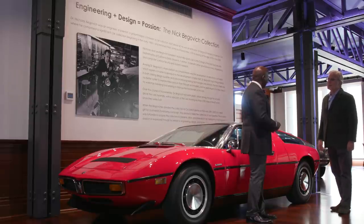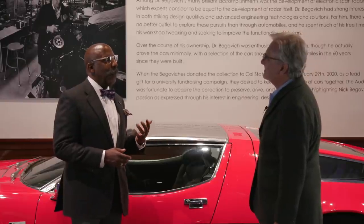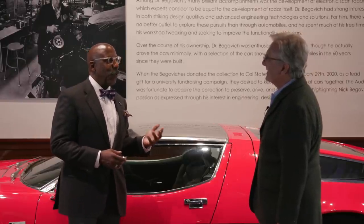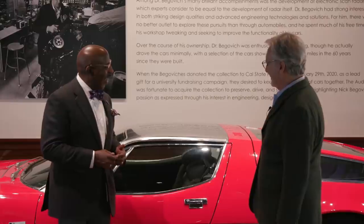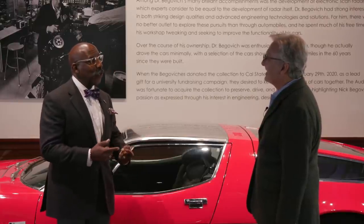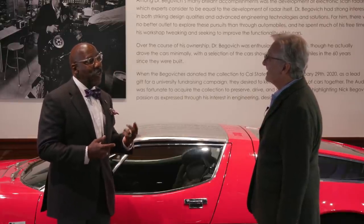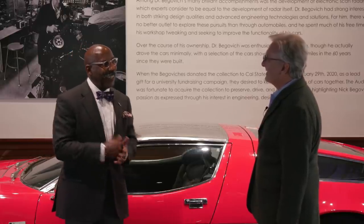And one of the things that also is so neat is the fact that Nick Begovich also loved vanity plates. And this car has a wonderful California blue vanity plate, 74 Bora. It says it all. He wanted people to know, this is what I'm driving. And similarly of the period is, again, another solution, mid-engine, to the same challenge of a mid-engine GT sports car. Let's take a look at this. Sure.